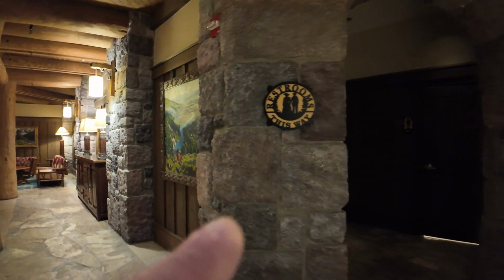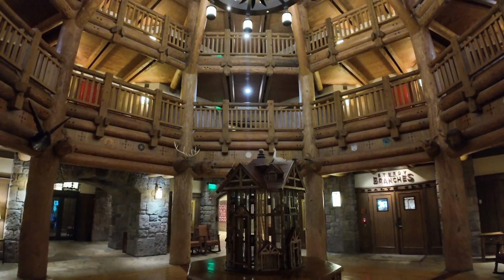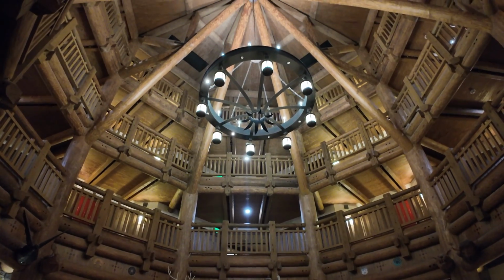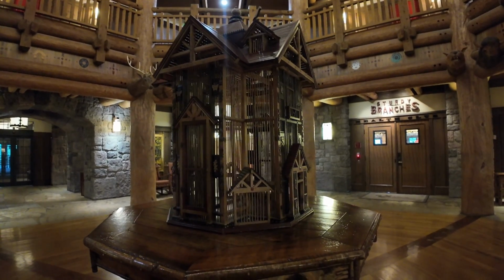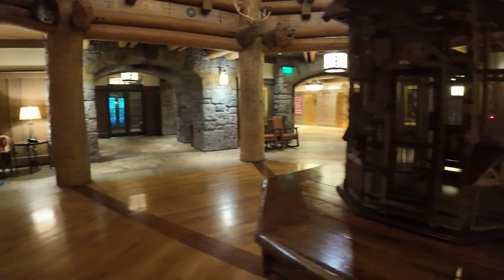Another set of restrooms in here. Then again, inside the main lobby here, you have 4 floors up through here, going around the lobby. Great chandelier up there. It is really beautiful in here. They do have a bird cage kind of thing here on the table. Nice big solid wood table here.